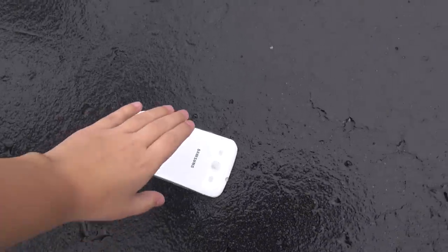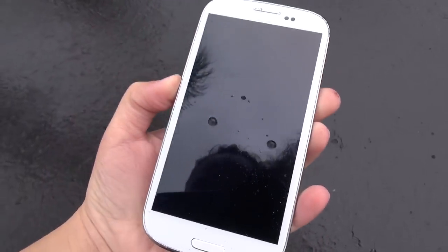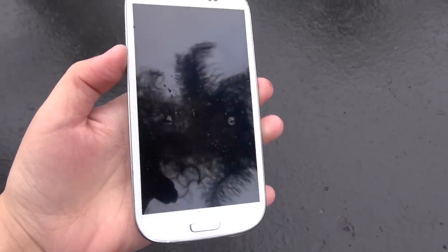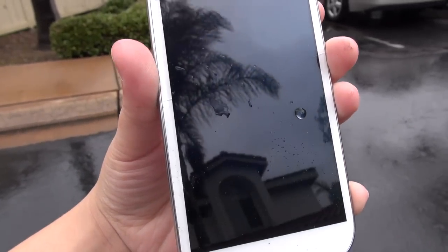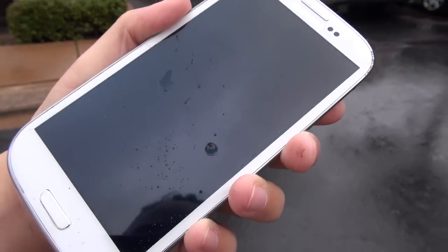So this is what it looks like after falling directly on its display. Yeah, it has a solid crack right across the display. So that's one terrible thing about displays that don't have some type of bezel, because it will hit directly on that screen, and you can see that it does have a quite sizable crack on it there.